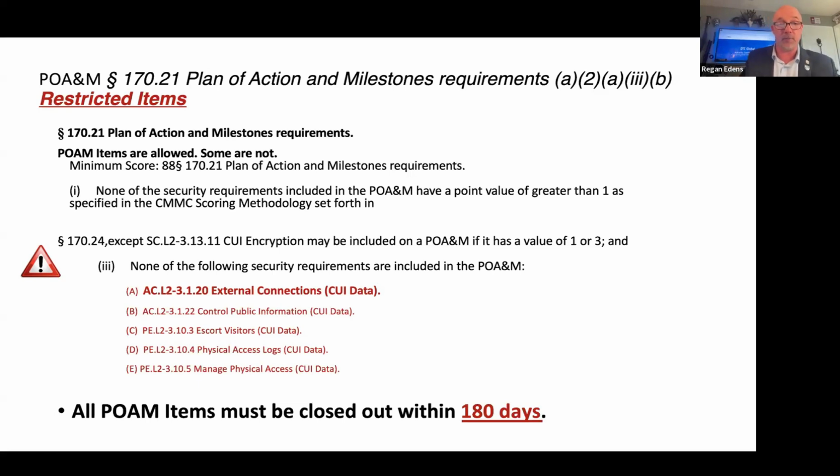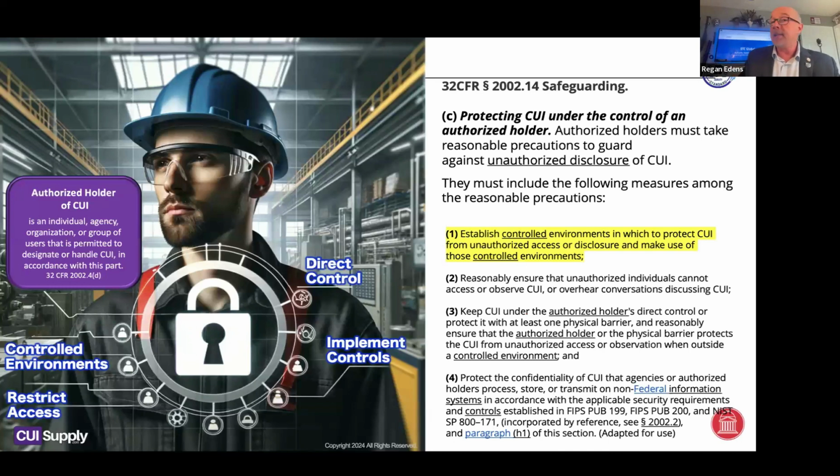Okay. Now, also, according to 32 CFR Part 202.14, you must establish a controlled environment to protect CUI from unauthorized access or disclosure and make use of those controlled environments. You can only have CUI in a controlled environment. Many of you may not realize that. And if you look at 3, it says that you must keep it underneath direct control of you within that controlled environment.